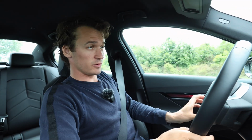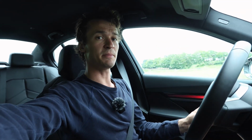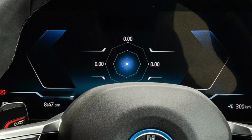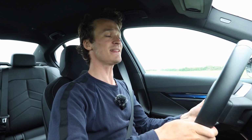Driving now here in the BMW, I will point you to the most interesting feature about this car. Some electric cars have these paddles on the back, which in most cases are for recuperation. That means you can turn up and down how much the car is recuperating. In this car though, you only have one paddle, on the left side, and it says boost. When you push this, no matter what mode you're in, let's say we're going into efficiency mode here, you will get a 10-second boost.